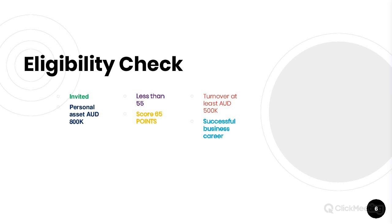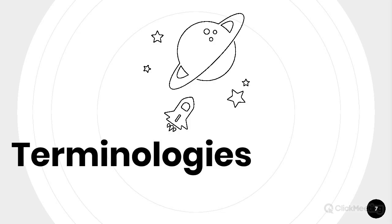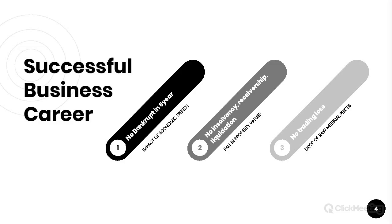Then they have to have personal assets of Australian dollar 800,000. And they have to have a successful business career. Okay, successful business career. We have a specific definition of this, so we're going to talk about it in more detail. I'll give you a quick outline of terminologies. The first one, of course, is what is meant by successful business career.